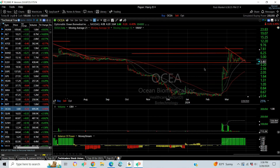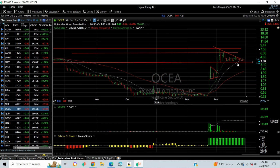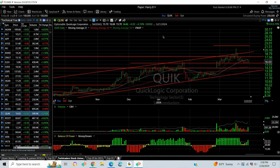OCEA pop, wedge, pop, coil. It's right on support. Has to hold here. Anything under 350 for me is a short. If it pops, and especially if it gets over 5, 6, 7.5, and 9 maybe targets.